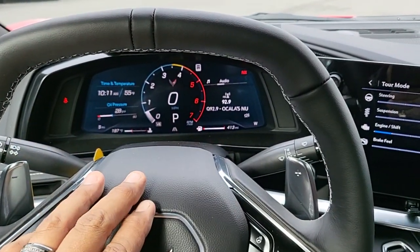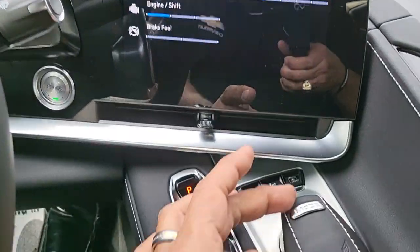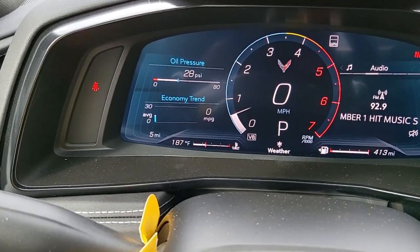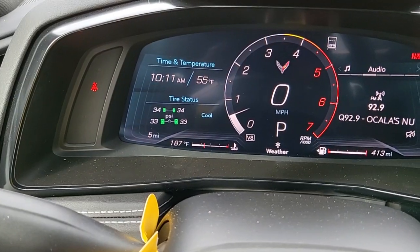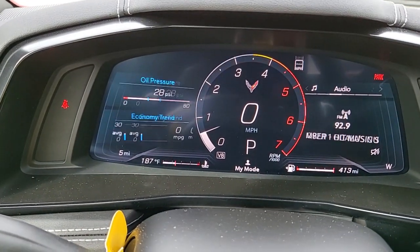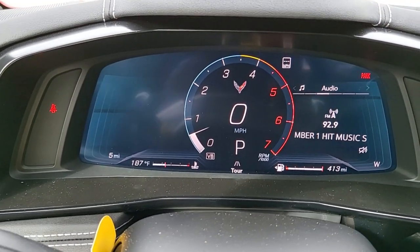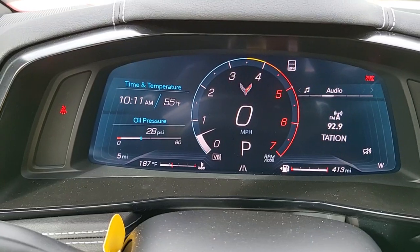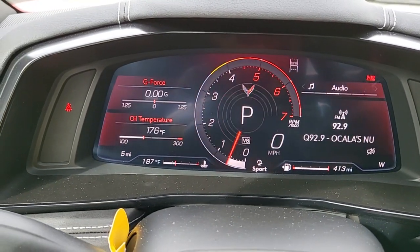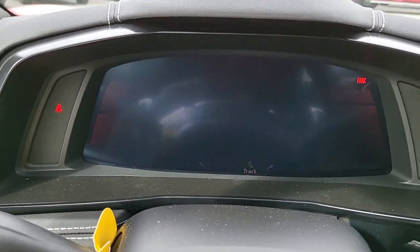So now everything changed to touring mode. You see how everything changed here too. So if I move this wheel to the left, I will navigate to the first menu, or the first mode, I should say, which is weather. This is to give you better traction. Then we have my mode, which is a mode you can create to relax. Then we have the tour mode, which is a mode created just to drive around. Then we have sport mode, where we're getting more serious now. And then finally, the big daddy, the track mode.